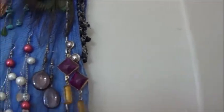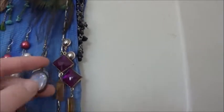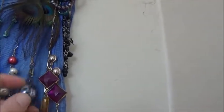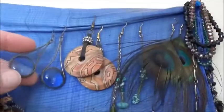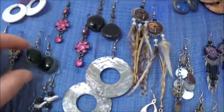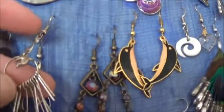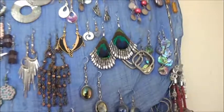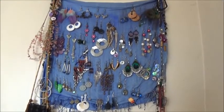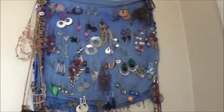I don't know, I've got things in my mind about certain ages that you should do things. These ones all came from gypsy fairs. They're just little glass stones, and I have heaps of them. There's another one, there's another one, there's another one. So yeah, there's some with dolphins and so many pretties. So that is my jewelry that you see behind me when I do my videos, and I just wanted to show you guys that, and I hope you enjoyed that.